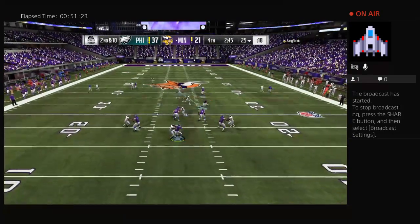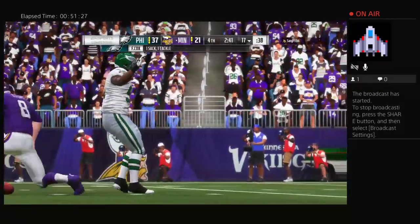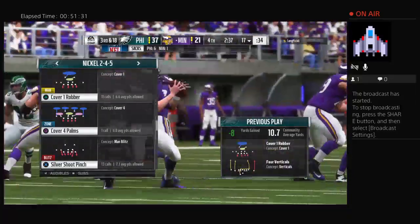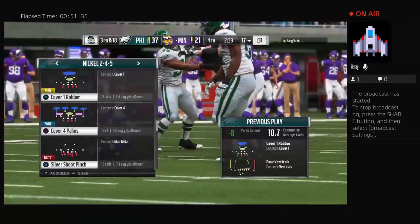Cousins now on 2nd down. And the pressure too much that time as Cousins goes down. Fletcher Cox in there to get him, the 6th time they've sacked him tonight.